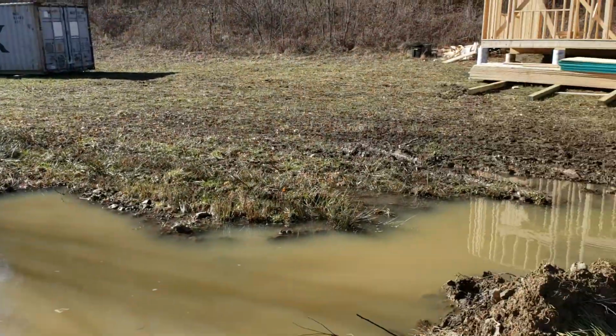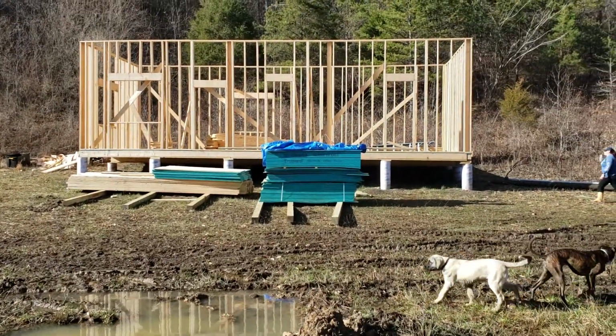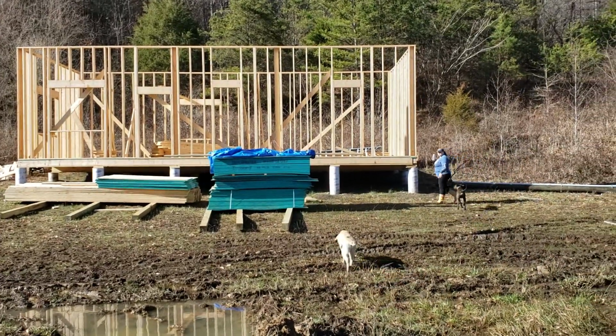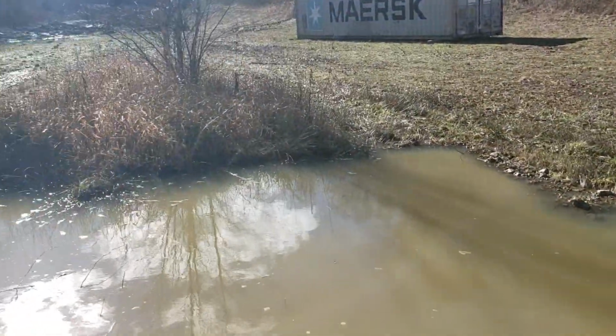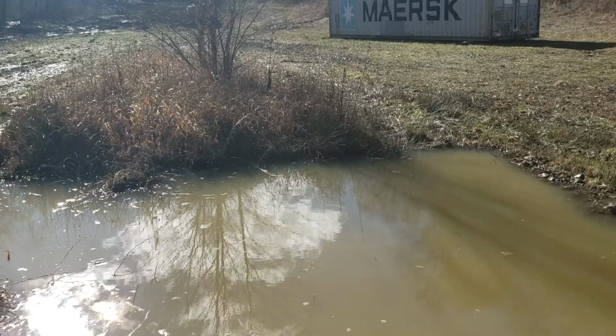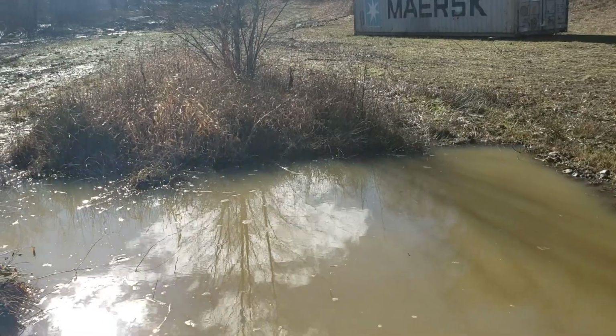Since it's so close to the house, I want it to be moving water so the mosquitoes don't breed as fast, hopefully. But like I said, this will mostly just be a swimming pond. We'll put fish and stuff in it and lots of frogs, but it'll be more on the aspect of swimming in than anything.